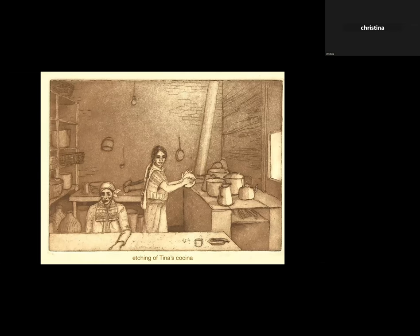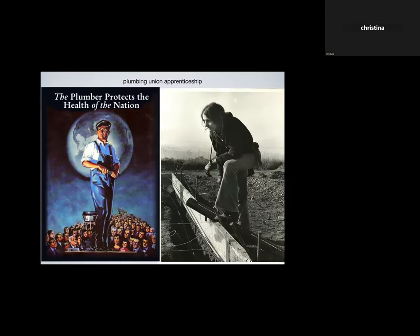One thing I learned was how to do etching. This is the little kitchen in the marketplace of one of our friends. The other thing I did was I got into the apprenticeship program with a plumbing union who happened to be taking applications at the point I was interested in this. I got thoroughly indoctrinated in the notion that the plumber protects the health of the nation. It's plumbing really that makes it possible for people to live in a very densely concentrated place, because we are managing our quote unquote waste or resource, however you want to think of it. And so I learned to do plumbing.